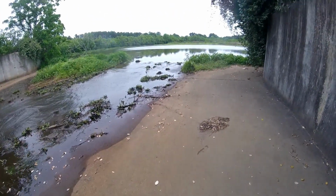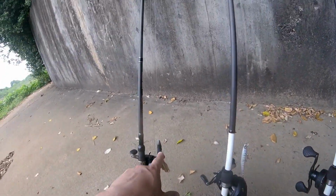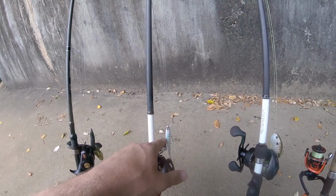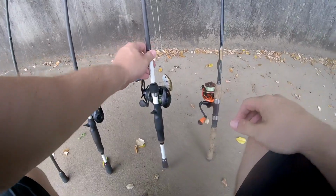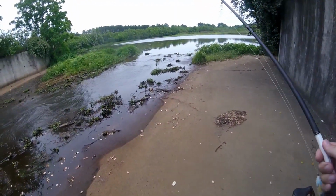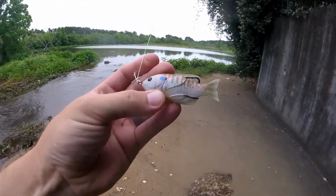All right, boys, we made it out to the little fishing pond. Got my lures rigged up. Got the old missile bait D-bomb. Got the little Yozuri jerk bait, and got the little live target sunfish. I think I'm gonna start with a sunfish, a little topwater, just because it's still morning time, and as you can see, it's a little overcast. So that's what it looks like right there.